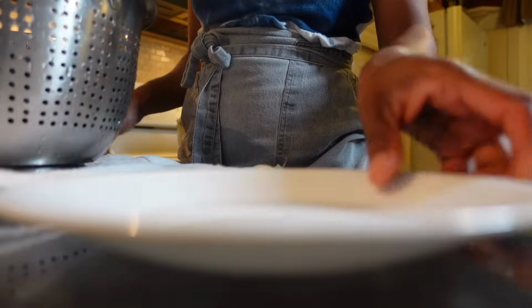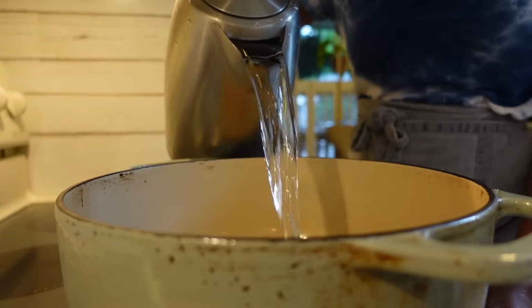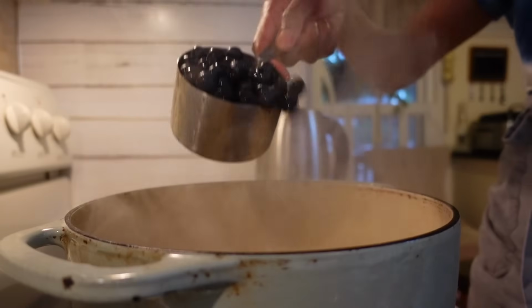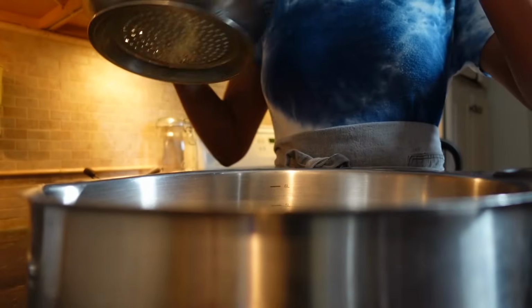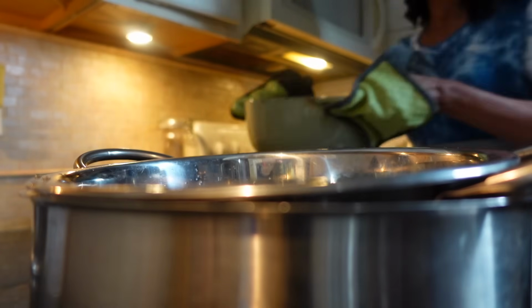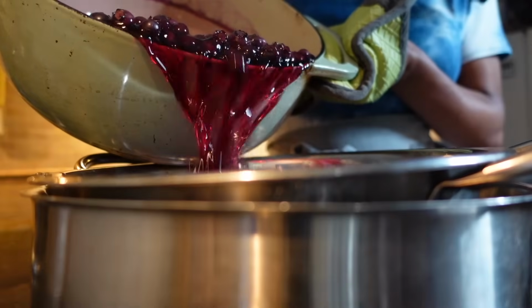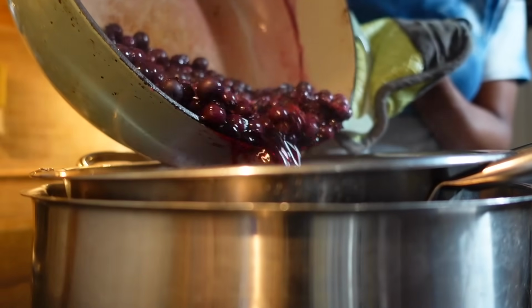Start with firm, ripe berries, rinse them well, and remove any stems. Next, bring a few quarts of water to a boil on the stove and blanch the berries for 30 seconds to a minute or until they're heated through. I often do this in batches. Remove the berries with a slotted spoon or a colander like I am and set the blueberry water aside.